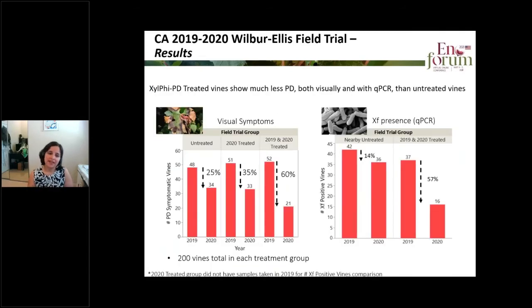So in this study, I'm showing you the year-on-year data from the fall of 2019 and fall of 2020 to show the reduction of disease over that year. So in the untreated, there actually is a reduction in disease from 2019 to 2020, and that's because there wasn't a large increase of Pierce's disease pressure. And there are other things that the vineyards are doing to try to keep doing vector control and whatnot. So you can actually see a slight reduction of disease in any 1 year.